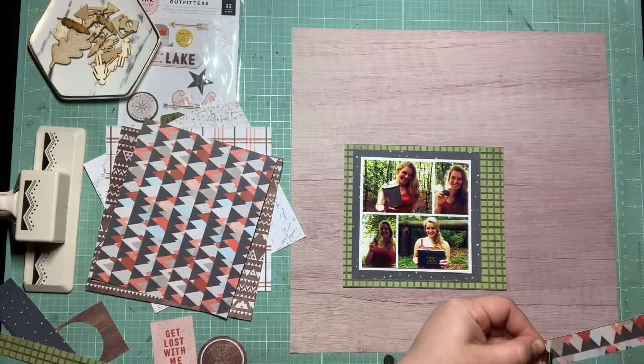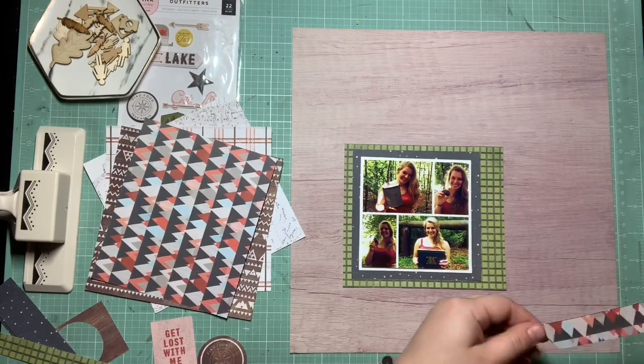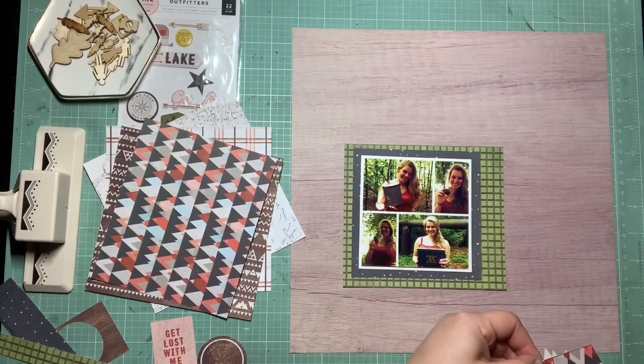I think that's really sweet, and I like that it emphasizes that it looks like mountains by just fussy cutting a line of them out. So I'm doing that really quick. I'm kind of starting my layers off like I like to do when I have a 4x4 and I want to do lots of layers. So I started by matting the photo a couple times, and now I'm branching out with some horizontal pieces.